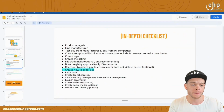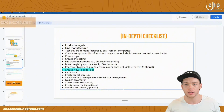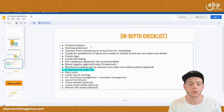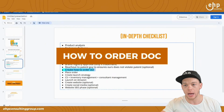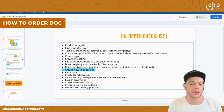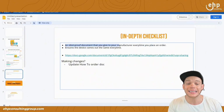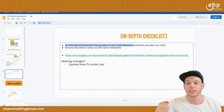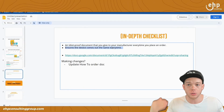Helium 10. So the in-depth checklist to actually launch a product is doing the product analysis, finding a manufacturer, test buying from a manufacturer, right? But what we're focusing on is how to create a how-to-order doc. I already explained what that is, but I'm going to show you. It's an idiot-proof document that you give to your manufacturer every time you place an order, and it ensures the product comes out the same every single time.